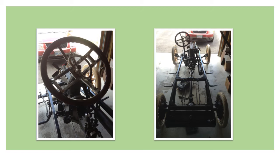The picture on the right gives you the full length of the frame without the body on, and you can see the fuel tank in the back, and the fuel gauge is that round thing in the center, but it gives you a pretty good understanding of how the car looked without the body on. As you can also see, the frame is wider in the back and narrows as you go to the front.